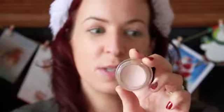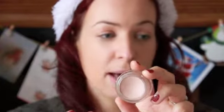So today I'm just going to use MAC's Paint Pot in Painterly. It's that shade, and people always describe it as a nudie shade, but for me it's quite a pink shade. My skin is quite warm toned, quite yellow undertones, so this shows up really pink on me. But it's going to be covered in eyeshadow anyway, so I'm just going to pop a little bit on my eye, on my finger. You can use a brush if you want, but I just use my finger, and pat it on there, and that's going to hopefully hold the shadow in place.